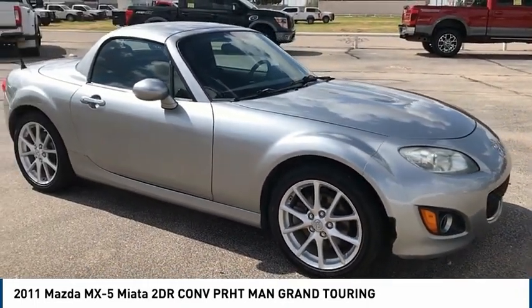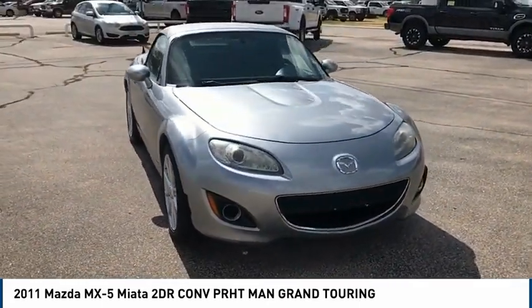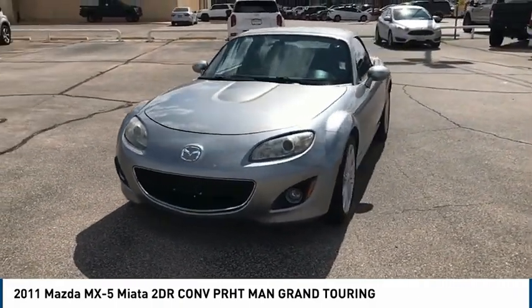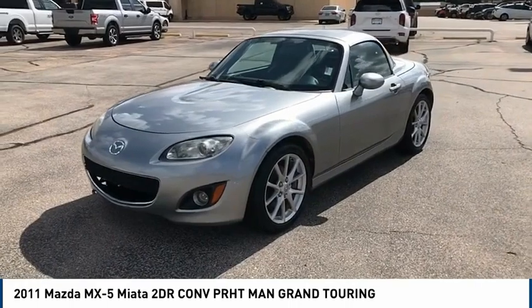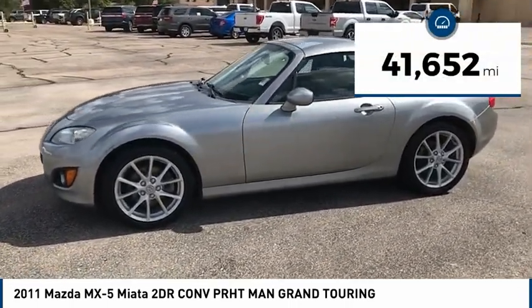The MX-5 Miata represents more than 20 years of a winning concept. A lightweight roadster that's purely about the experience between driver and machine. With the MX-5 Miata, exhilaration comes standard. This vehicle has less than 45,000 miles.